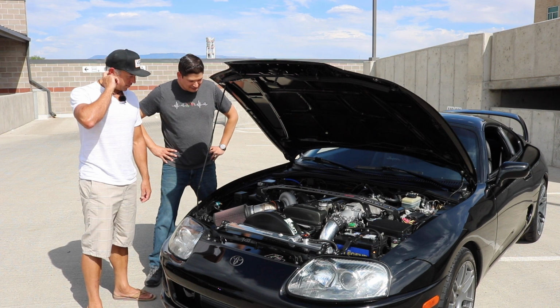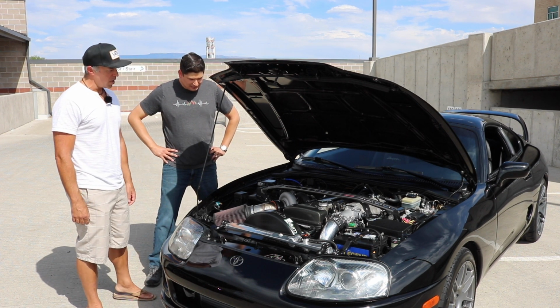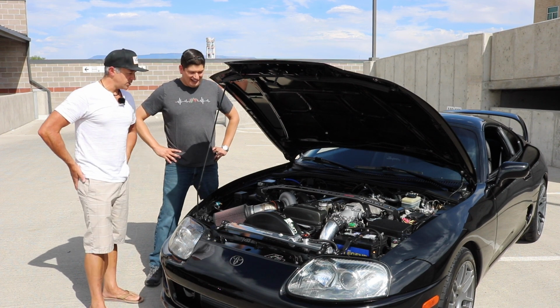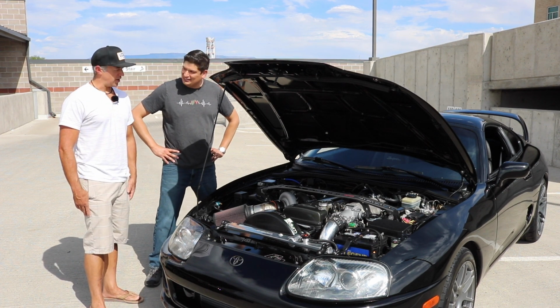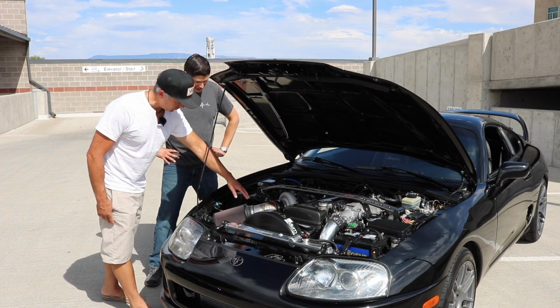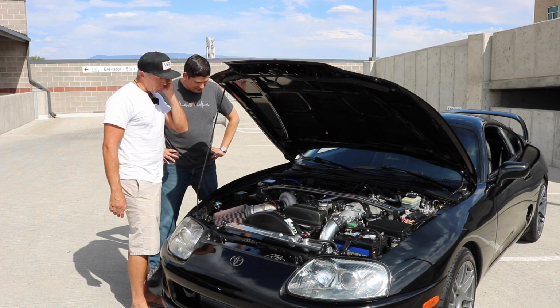I had a friend who helped me build it out in Fort Morgan, Colorado. He did a lot of the manufacturing work. His name was Dustin Morris. Nice, shout out to Dustin. He does good work. He did the collet cut for the intake, and he did the collet cut on the downpipe.